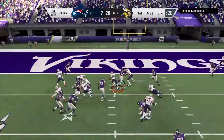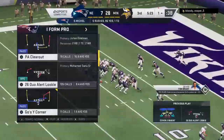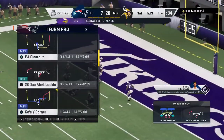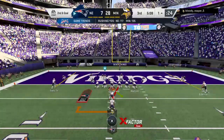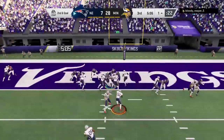Trying to pound it in here with Michel. A good run on first down, and now they contemplate a second-and-goal situation. Some good strong running right there. Some power and some explosiveness just about got them into the end zone. Good yardage on first down. Now can they punch it in on second and goal?